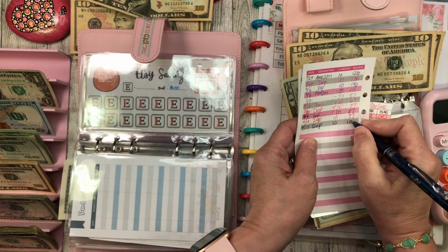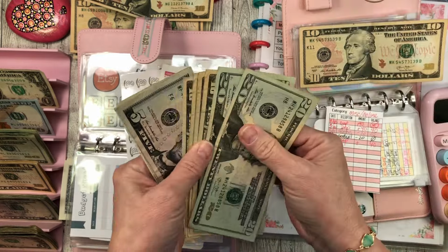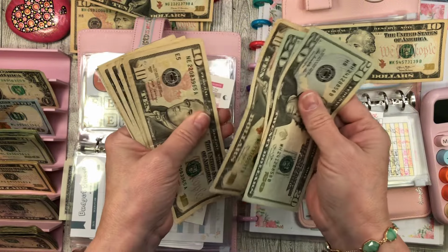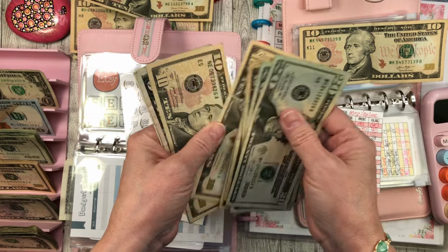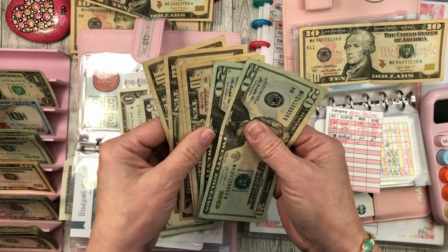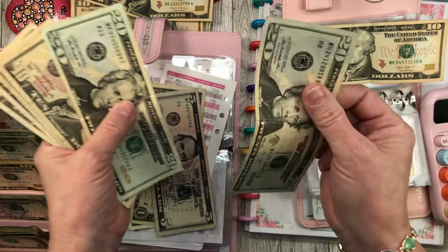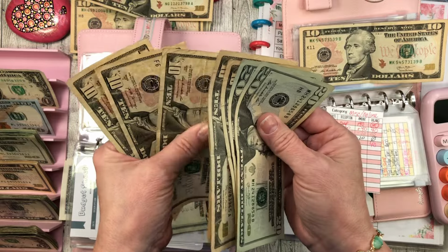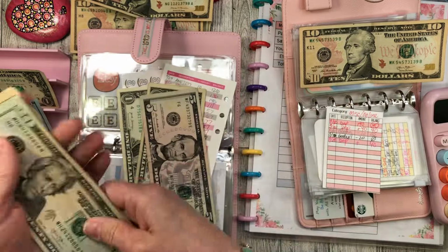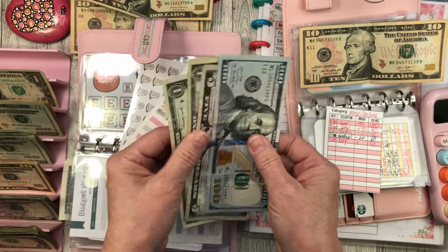Here, 107. So I put the 10 in and I counted for you and me. 20, 40, 50, 60, 70, 80, 90, 100, 5, 6, 7. Okay, I'm going to exchange these for the $100 bill. 20, 40, 50, 60, 70, 80, 90, 100. There we go. Nice and condensed. 1, 5, 6, 7. Okay.